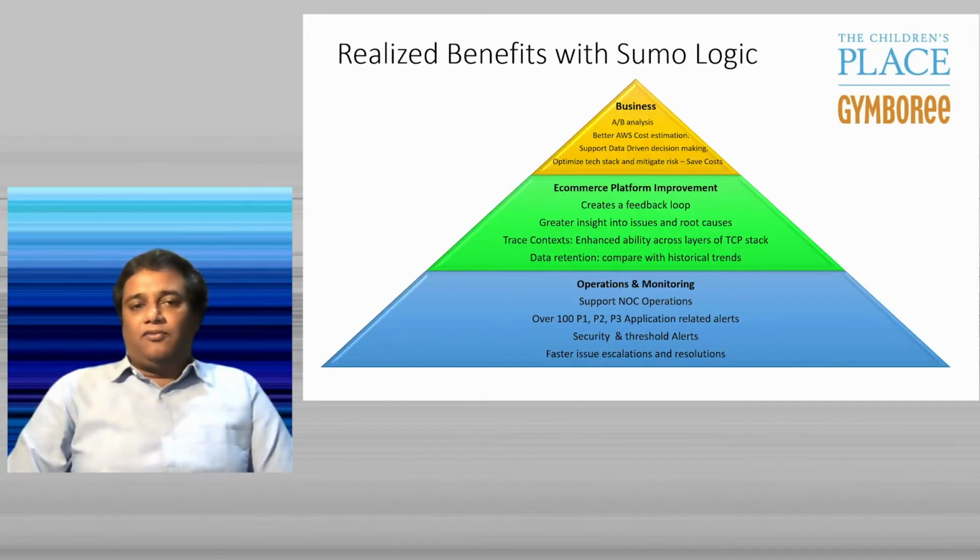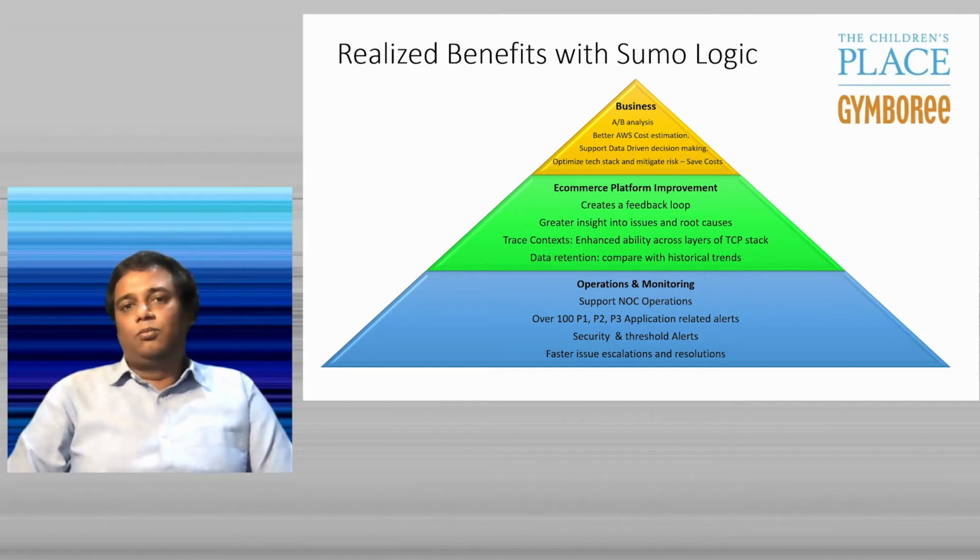We've realized a lot of benefits by leveraging Sumo Logic, and we see it being beneficial to our three main business units. From a business standpoint, we've discussed that we've done a lot of A/B analysis. Basically, are we going to use different cache layers or EKS versus EBS and stuff like that, and understand the performance considerations of each technology. And based on that, we were able to arrive at better cost efficient technologies, and reducing the costs. All of this was done because we were able to do data-driven decision making, and so it helped us optimize the tech stack and mitigate the risk.